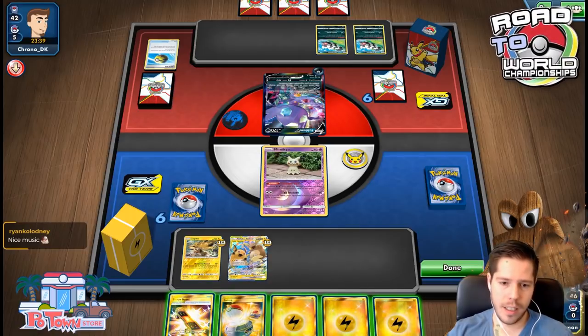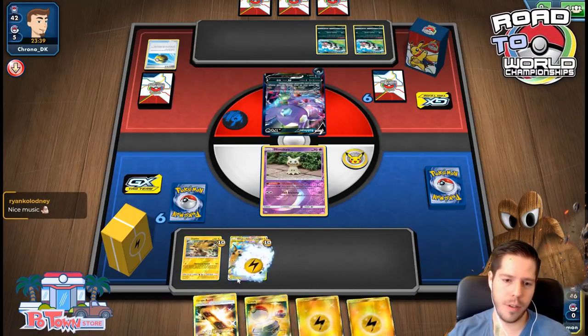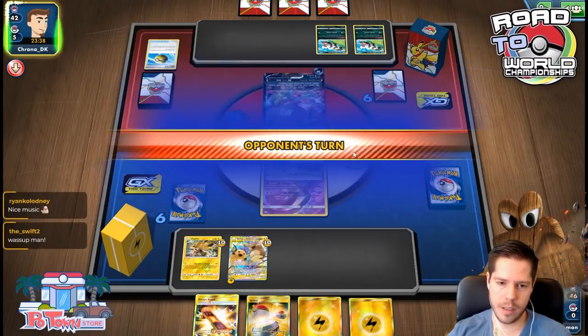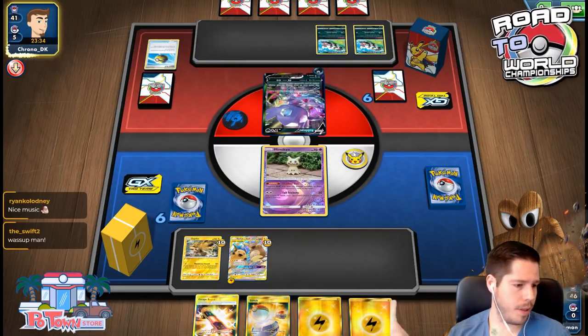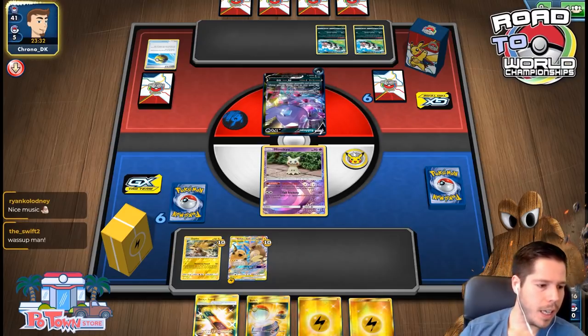I don't think it's even worth it to attack with Zapdos. We go second. We have an advantage that way, and then we just... Oh well.